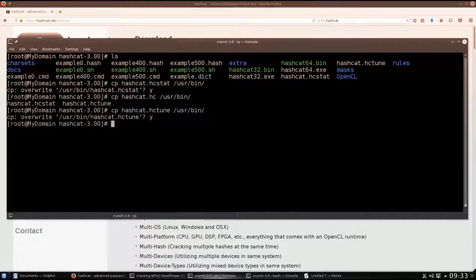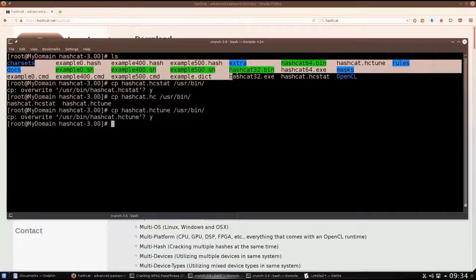Okay, so you're going to need this one as well, and I do believe that should really be it. When you run hashcat, if it complains that it's missing something, just take a look at this directory here to which we have extracted it, and basically just copy it from there to the user bin and it will find it by default.